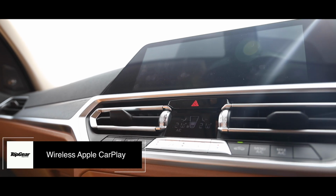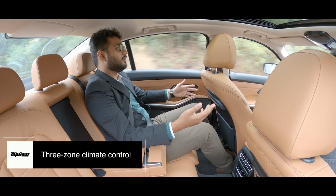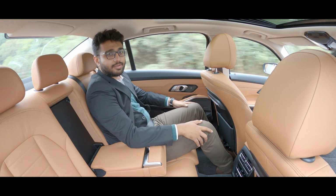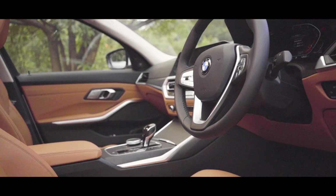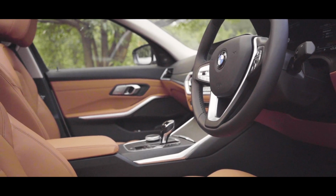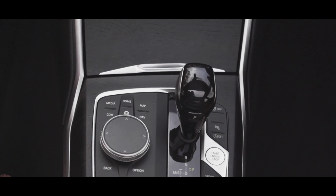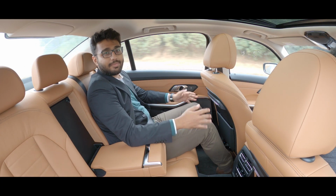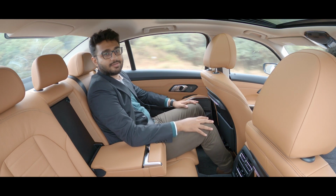You get a lot of the tech, you get a panoramic sunroof, you get 3-zone climate control. You do miss out on sun blinds, that is something I would have liked. But apart from that, everything is absolutely plush and premium. It is still a very expensive car and the luxury quotient is very much there. Here's what I never thought I'll say in the back of a 3 Series. The space in the back seat is excellent.